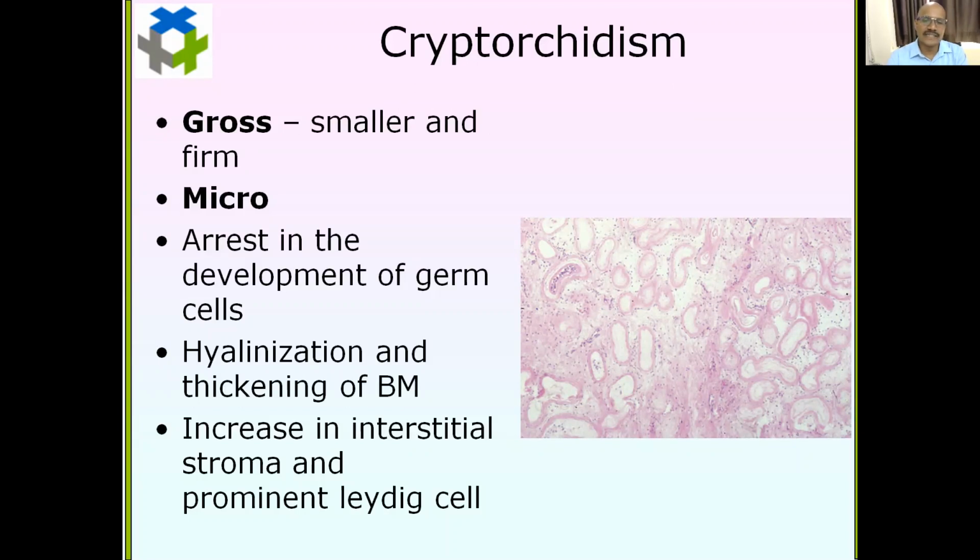The Sertoli cells and the Leydig cells are the counterparts of the granulosa and theca cells in females. In females, there are granulosa and theca cells which produce estrogens. So the Leydig cells and the Sertoli cells produce the testosterone and androgens.